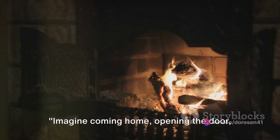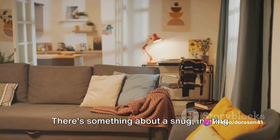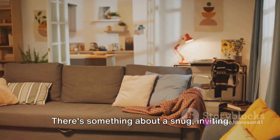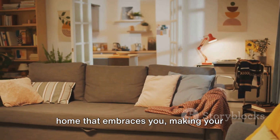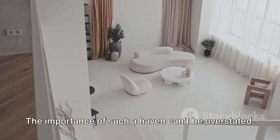Imagine coming home, opening the door, and being greeted by a warm and cozy atmosphere. There's something about a snug, inviting home that embraces you, making your worries melt away. The importance of such a haven can't be overstated.